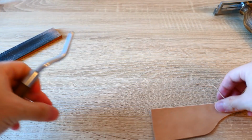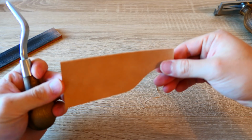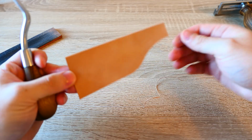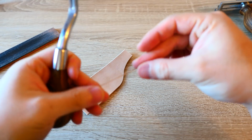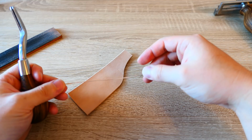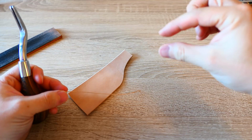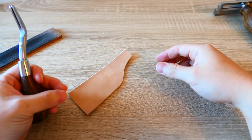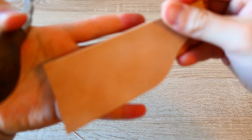Okay, and look at how consistent an edge it gave. It does take quite a lot off the edge. I agree, if you do only delicate work, this edger is not for you. But if you do quite thick work, like let's say 2 millimeter or 3.5 millimeter thick leather, like a wallet or anything like that, I think this is perfect. So let me show you the edge result on this leather.